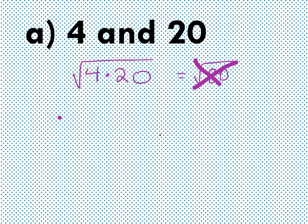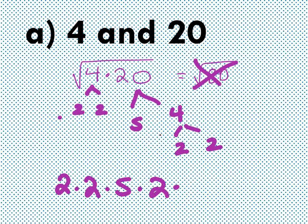So 4 can be broken down into what? 2 and 2. How about 20? 5. Well, you could do either one, right? 5 and 4, 2 and 10. But either way, you're going to continue to break it down, and you get 2 and 2. You with me so far? So this product is called a product of primes. It would be 2 times 2 times 5 times 2 times 2. All of those numbers together would give you 80.